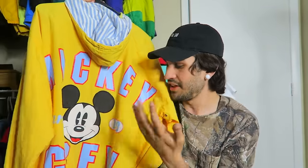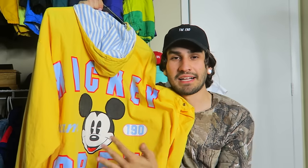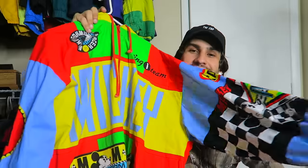My next one I'm about to show you, I have seen. So this one, I feel like it's much rarer, but this is like my grail of a grail. I will keep this in my collection forever. Now that I have this one, guys, ready? Boom, OG Mickey Racing jacket.